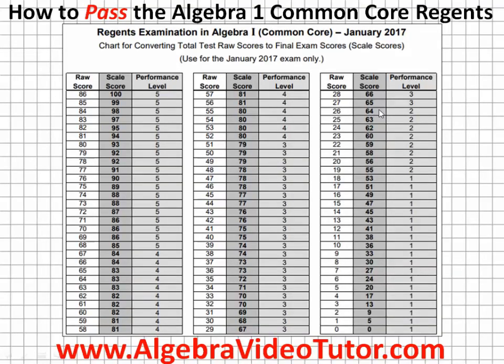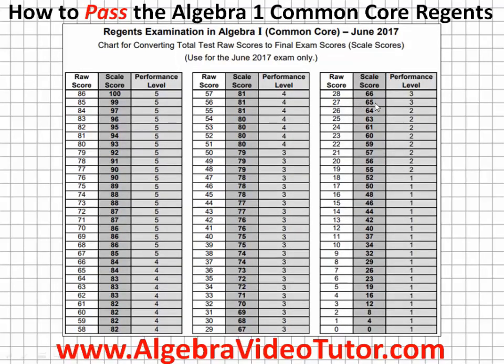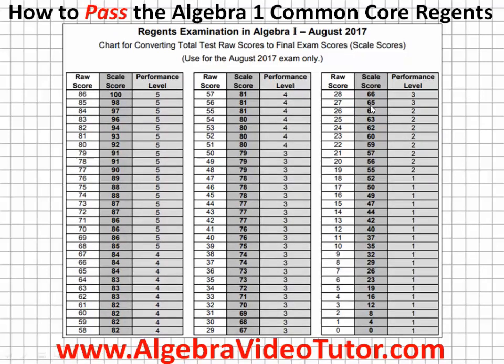Well, here on the January 2017 Algebra 1 Common Core Regents, again, 65 right up here, you need 27 points. Okay, June 2017, 65, 27 points. And August 2017, 27 points. So that is going to become the magic number. Okay, that's the number that you need if you want to pass.